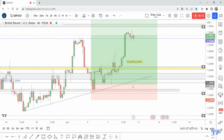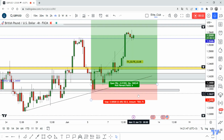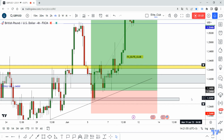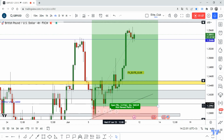GBPUSD, daily time frame. I put my FIB tool from this low to this high and the price rejected from the 78.6 to 71 FIB level. Also on the 4 hours time frame, the price rejected back after this huge movement to upside and this amazing bullish engulfing candlestick. The price came back to retest my support at 1.24 one more time, and then I entered a trade from here and it gave me more than 180 pips, zero drawdown, as you see.